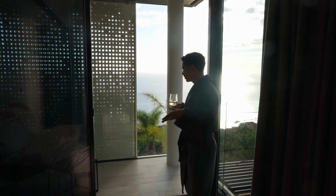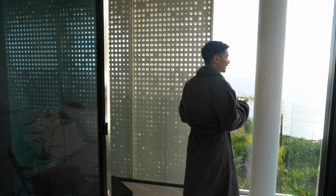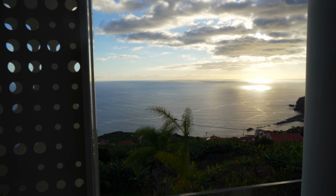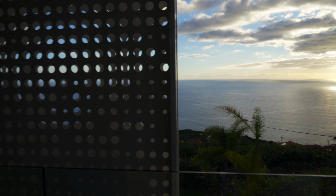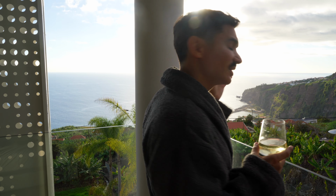So let's now go and take a walk onto the conjoining balcony here, because, again, look at this view. This view is incredible, but wait until you get downstairs and I show you that view as well. Could you hear that?